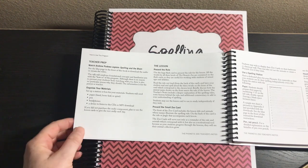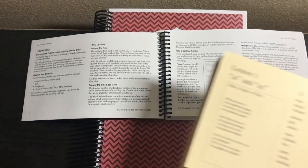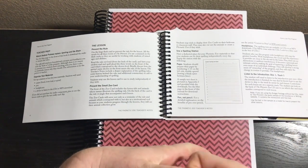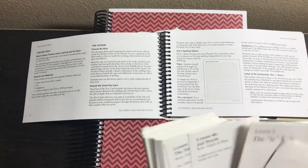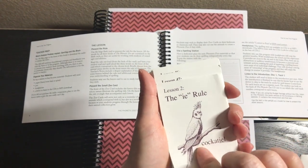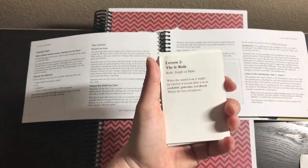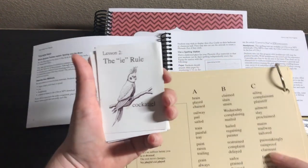Some more information here for the teacher, how to present the lesson. And after you have presented the lesson with these big cards, these little spelling zoo cards give the student a reminder of the rule. Whoops, okay, well I have them all mixed up, but here, I'll just show you lesson 2. All right, so the IE rule, and it has a picture for them to have some visual reminder, and then it has the rule, jingle, or hint on the back, but notice it doesn't have the words on the back. So the students get to keep these cards.